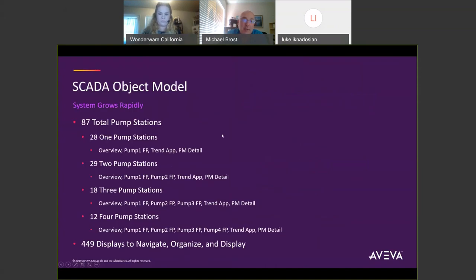Now, as we take our object model for the SCADA project, it grows very rapidly when we start to stamp things out. So we actually have a total of 87 pump stations, 28 one pump stations. Each of those stations has an overview display, a faceplate for the pump, a trend app, a power monitoring detail display. We have 29 two pump stations, 18 three pump stations, and 12 four pump stations, for a total of 449 displays to navigate, organize, and display.